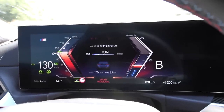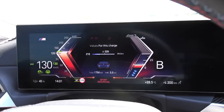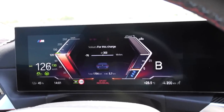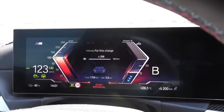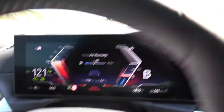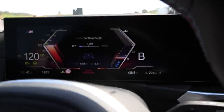Wow, this is big facepalm. A Tesla wouldn't act like this. The Tesla would kick ass for the Lord. And the Tesla, you'd be like, oh, you have 50 degrees in the battery? No problem, you get full power. Here it's like, I don't know how hot the battery is, but I have power limit. Well, I'm kind of stuck behind these slow pokes anyway, but yes, eventually we can see when the power limit goes.